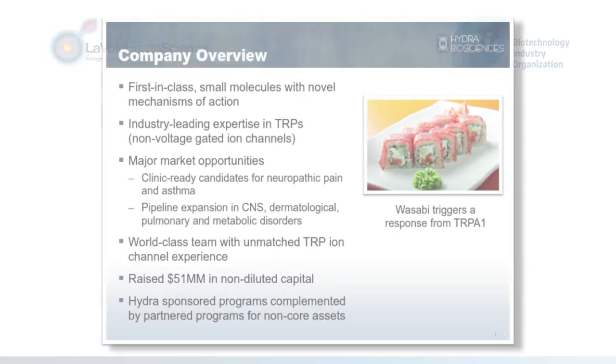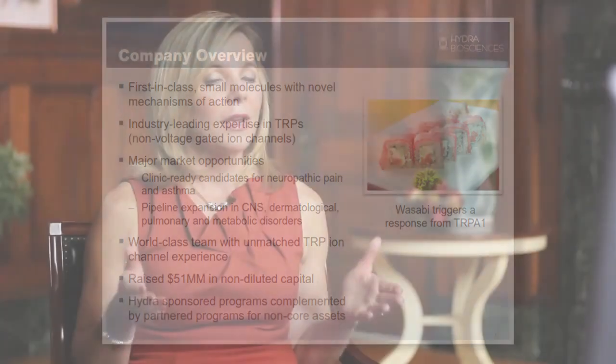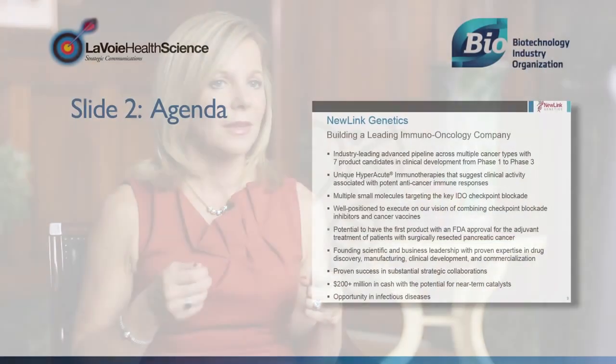For example, one of our clients who's working in the pain area uses a photo of sushi to demonstrate the point that wasabi triggers a response in the pathway they are targeting. With that attention-grabbing photo in the first slide, the company's story starts to evolve. Now you have my attention.